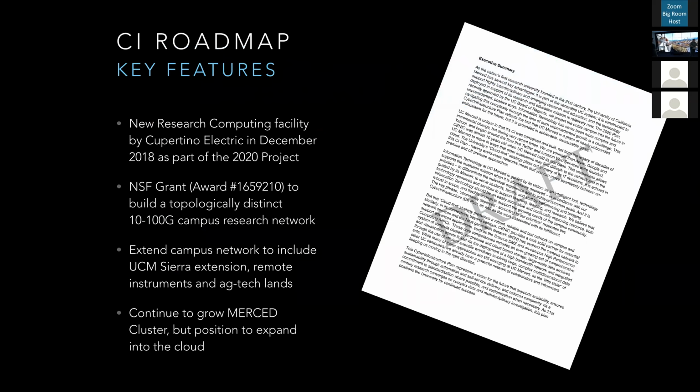So some of the key features of our advanced CI roadmap. We're getting a new research computation facility built by Cupertino Electric, and that'll give me all the space to grow that I want. We have this NSF grant to build a Science DMZ. We're going to extend the campus network to include the Sierra foothills and even way up into Yosemite, and then out into the agricultural lands west of campus. And our little cluster here, we have a 1,700 core cluster. We'll be able to expand.